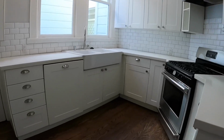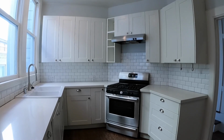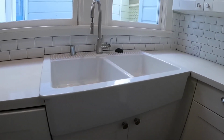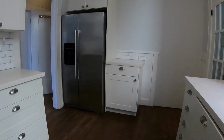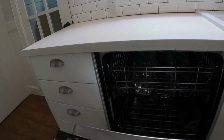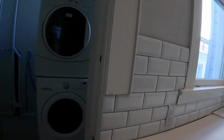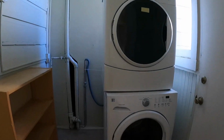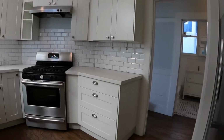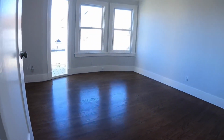And take a look at this kitchen. This kitchen's been completely redone. Stone counters, gas range, dishwasher, refrigerator, hood, tons of cabinet and counter space. And there's plenty of room there for a little table or a kitchen island as well. Okay, this unit has a back porch with your private stackable laundry machines, exclusive for this unit. Okay, that goes upstairs, which I'm going to show you last.